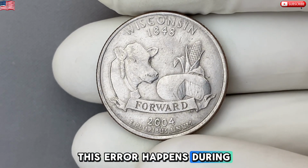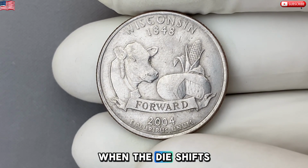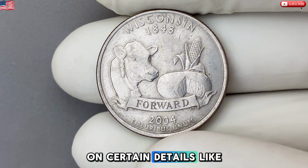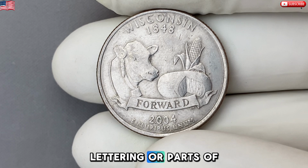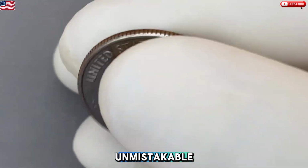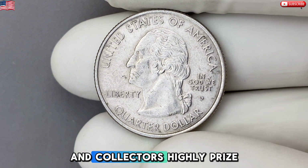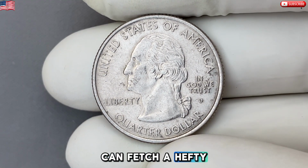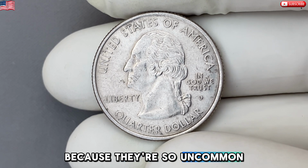This error happens during the coin striking process when the die shifts slightly between strikes, creating a doubled appearance on certain details like the date, lettering, or parts of the cow and cheese wheel. It's a subtle yet unmistakable doubling that coin experts and collectors highly prize. Coins showing this type of doubling can fetch a hefty premium on the market because they're so uncommon.